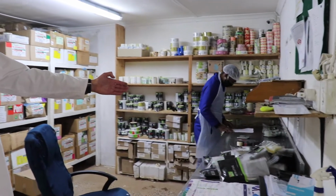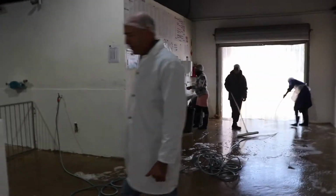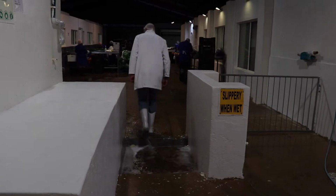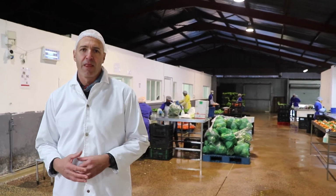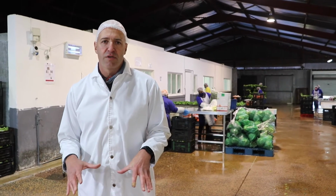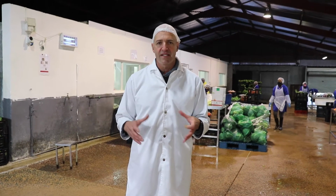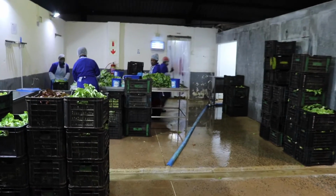And the job in here basically is going through the order for the day and then preparing all of the packaging that will be used for the day's pack. Alright, if you come through here, you'll have to go through the foot dip. The pack house is essentially a 1200 square meter pack house. It's divided into two different divisions. What I'm standing in now is considered standard care, so it's where we do all of the preparation work and the packing of the wrapped and sealed products.